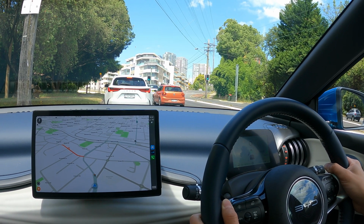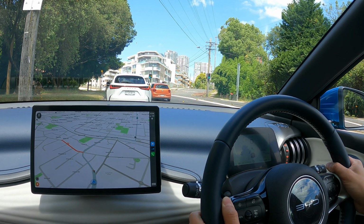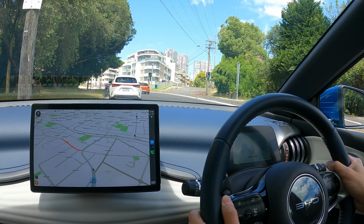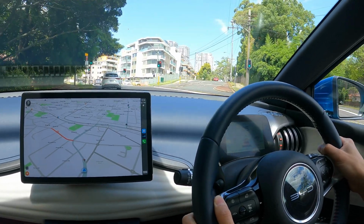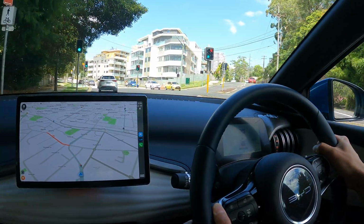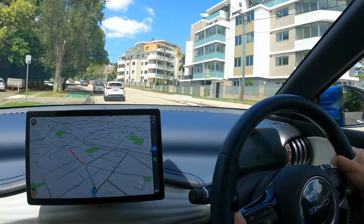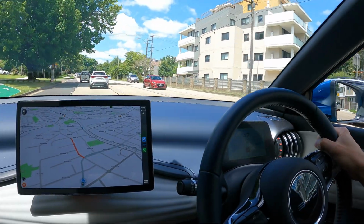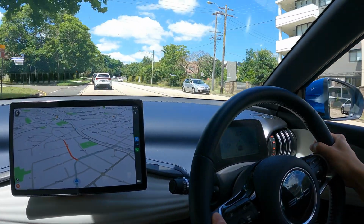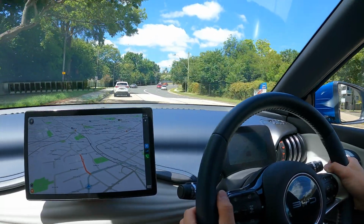Let's see what happens when the light turns green, when the Lexus leads. Does the car follow? No, so I've got to press the accelerator pedal. I gave it a good 1.5 seconds there. I'm not going to annoy the traffic behind me. So once you get some activation energy to move, then yes, the car will then resume that intelligent cruise control for you.